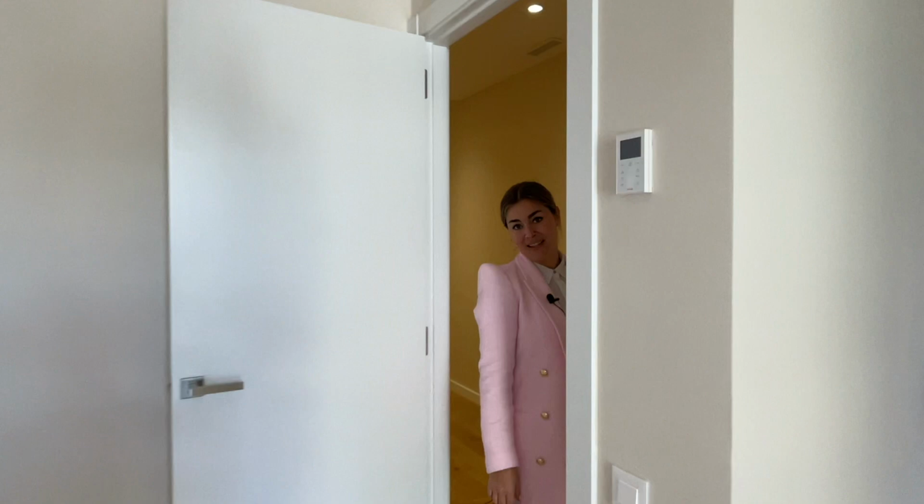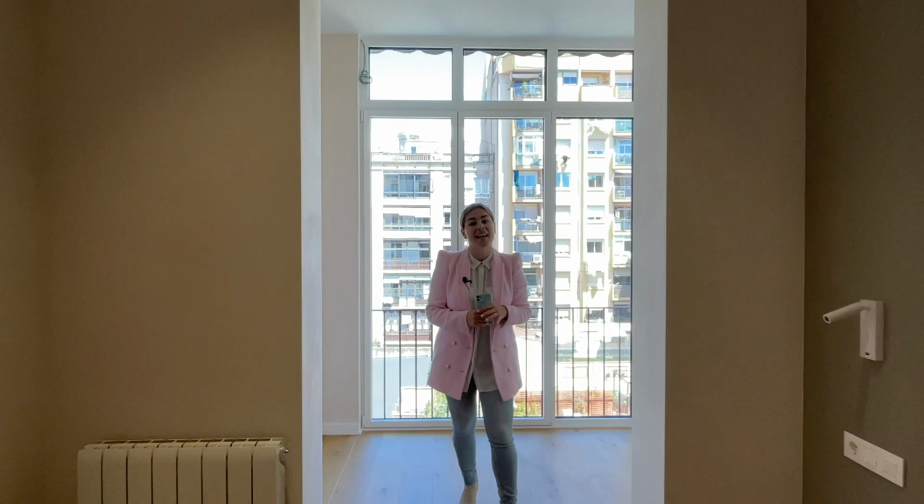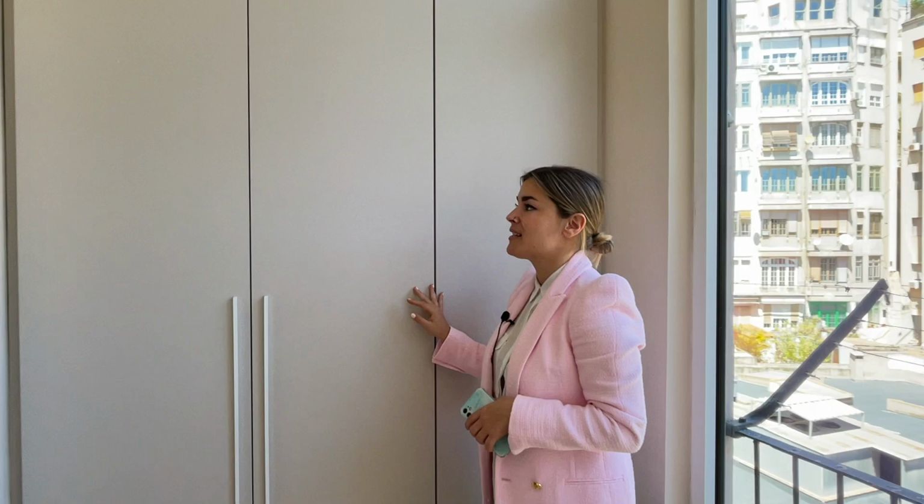And last but not least, we're going to show you the master bedroom. As you can see, it's pretty much the same as the one before, but this one has a dressing area and an ensuite bathroom as well. Over here, as you can see, we also have these custom-built closets. Over here, we could easily place a vanity or a desk and have a little office space or a little space to get ready in the morning.